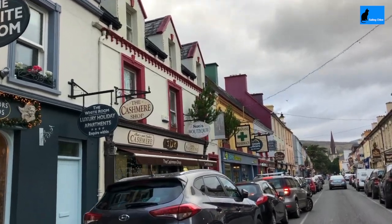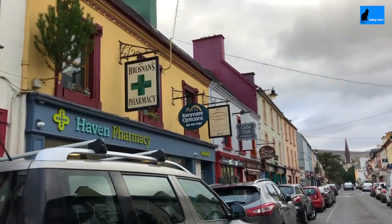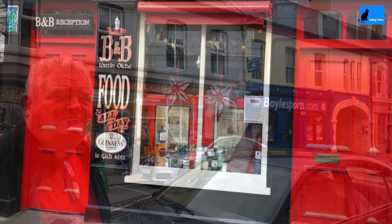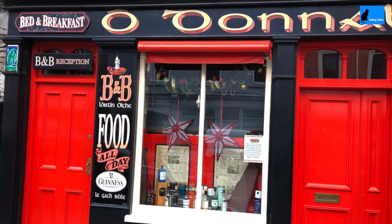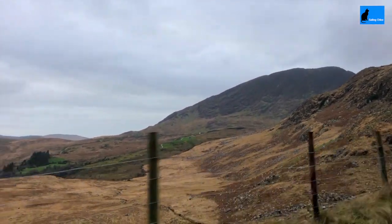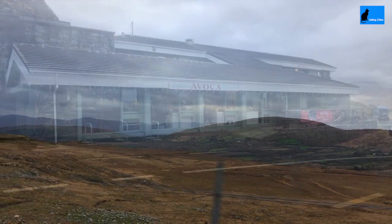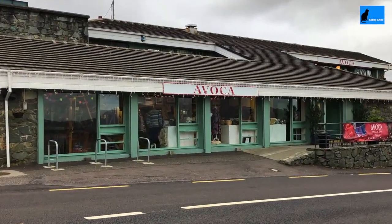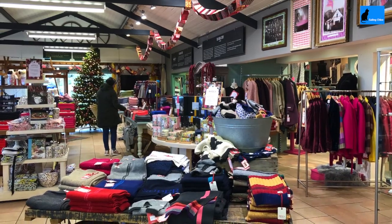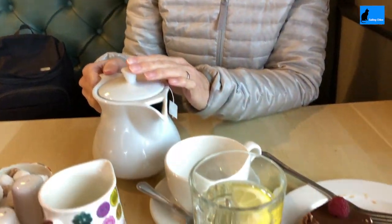So many towns you travel through are picture postcard, and Kenmare is definitely one of them. Their brightly colored pubs and shop-lined streets make it a wonderful place to visit. We stumbled across this Avoca shop several times, and it turns out it's the original mill from Ireland back from the 1700s. Over the years they've diversified and now have boutique shops all across Ireland.